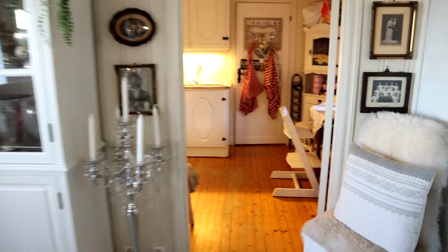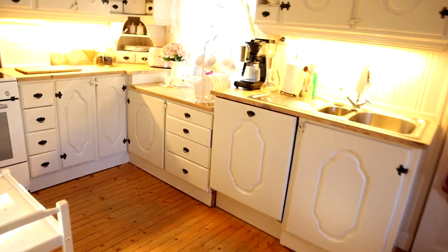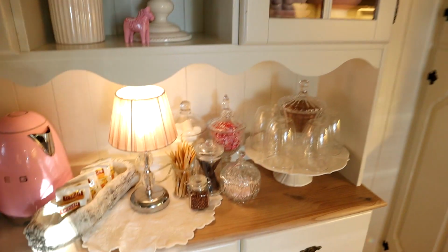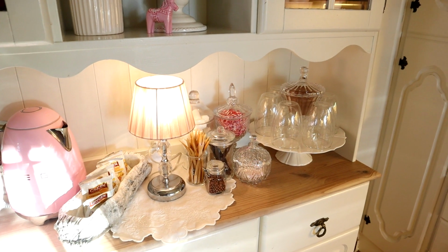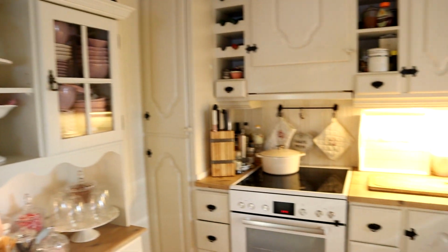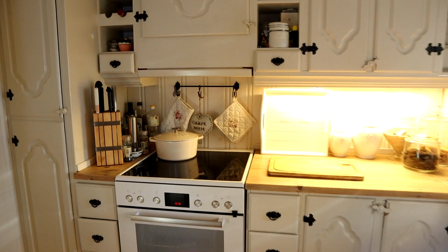Oops. Yeah, we can do the kitchen first. Again, this is a very working kitchen, so it's not very stylish but cozy. I have kept my hot chocolate station, just taken out all the Christmas bits and done it like this. This kitchen is so messy, even though it's tidy, because it's so small and I have so much stuff.